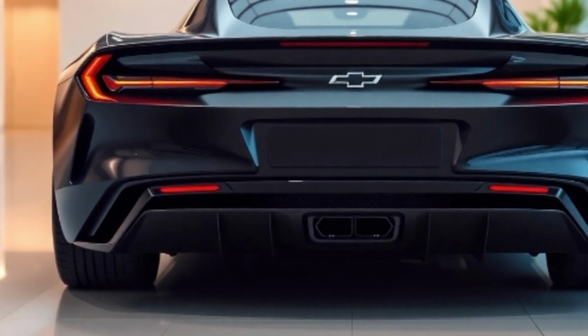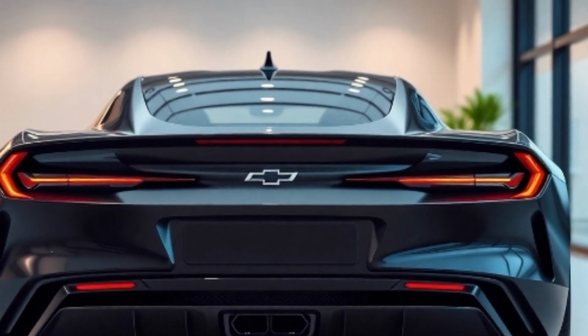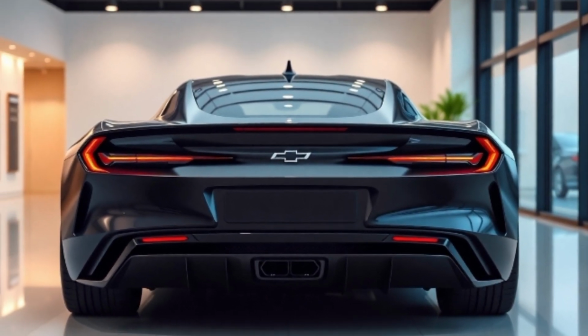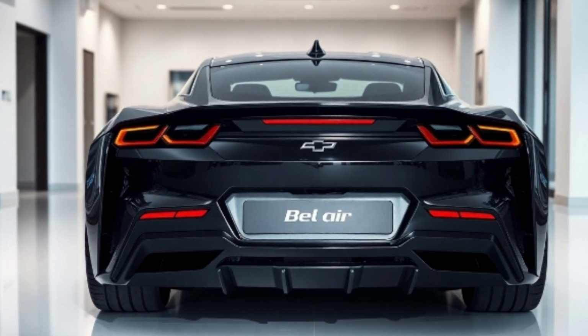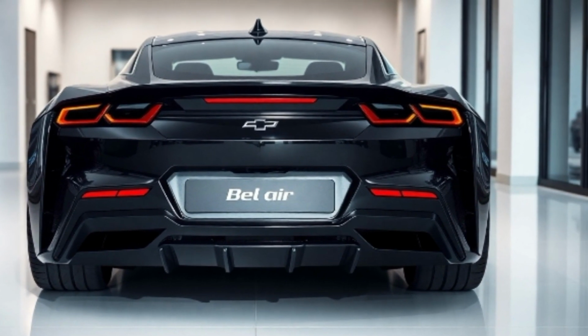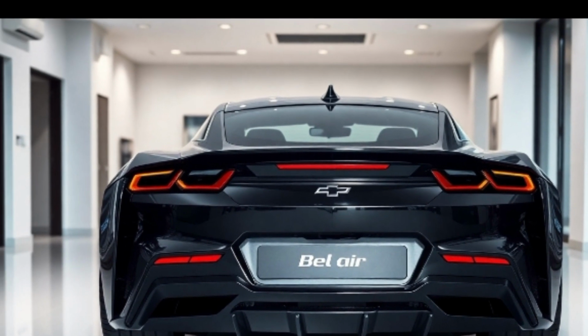The 2025 Chevrolet Bel Air is available at a starting price of $45,000, with fully loaded models reaching up to $70,000. Whether you're a classic car enthusiast or someone looking for a stylish, high-tech ride, the Bel Air delivers a perfect blend of nostalgia and innovation.